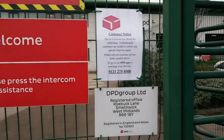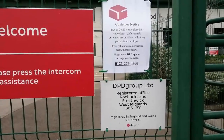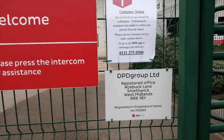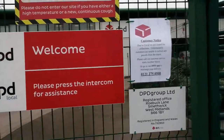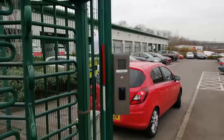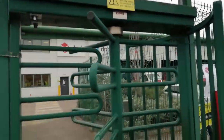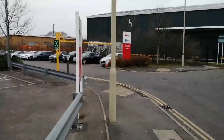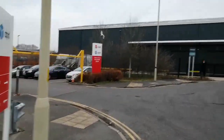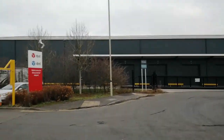Ways to rearrange a delivery, and it tells you their registered office, guys. If any complaints at all, that's the one: Smethwick in the West Midlands. It says please press the intercom for assistance. As you can see, slightly better security than the police. So there's another big business over there which we might check out in a second.